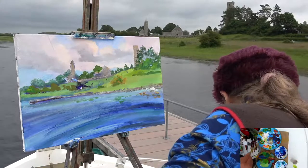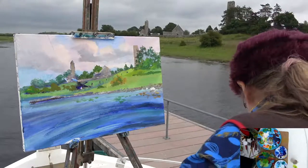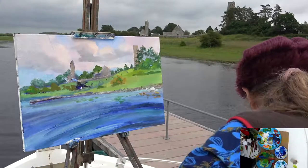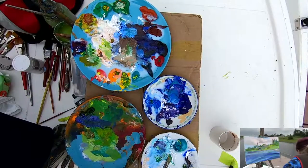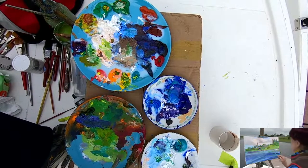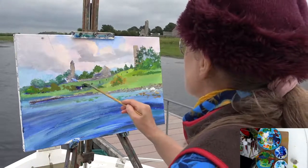Now I'm running out of lemon. That's unfortunate. So I have to use the cadmium. Because I'm using the warmer yellow, I'm also using the colder blue, which is the turquoise, to try and kill the warmth of the very warm yellow. Or I can stop and get out more lemon yellow, but rather than stopping for you, I can just adjust with what I have. Because this isn't the finished picture anyway. This is going to be the block in, not the finished picture.